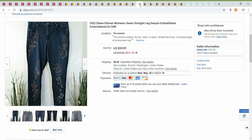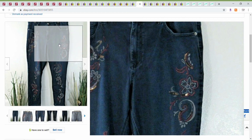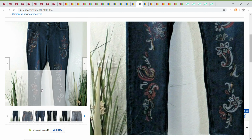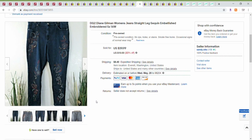Next up are these really fun jeans, Diane Gilman jeans. They were very heavily decorated, which I think is really fun and very expressive and unique. Really nice for summer to have something that's really fun and floral. And on these I took a best offer of $26. These were a size 16W.